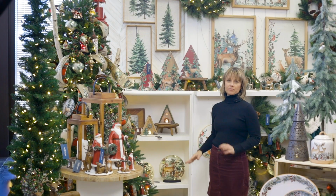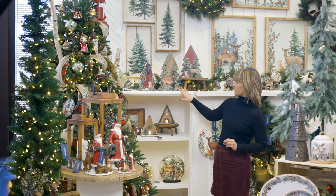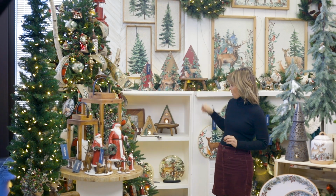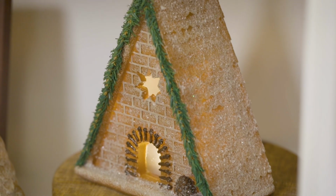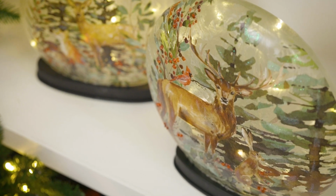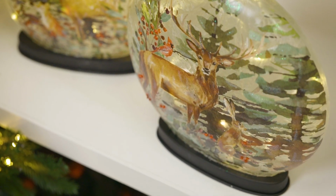There's so much tabletop to choose from in Cabin Christmas, whether it's the painted wood trees with the exclusive deer pattern. There are light-up cabins as well as lit glass orbs, again with the exclusive deer pattern.